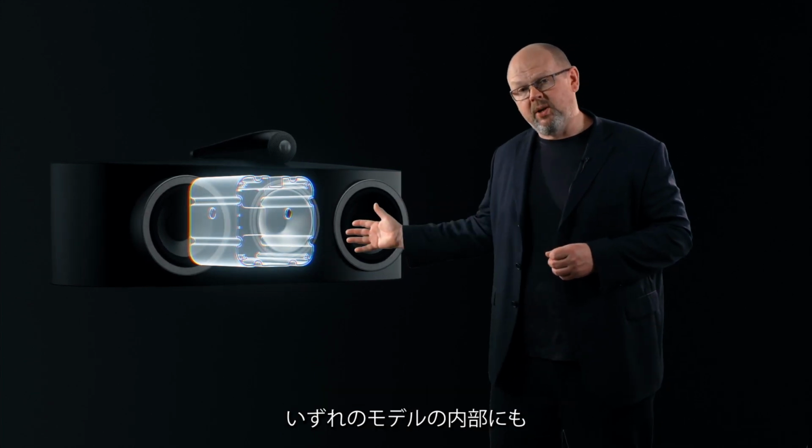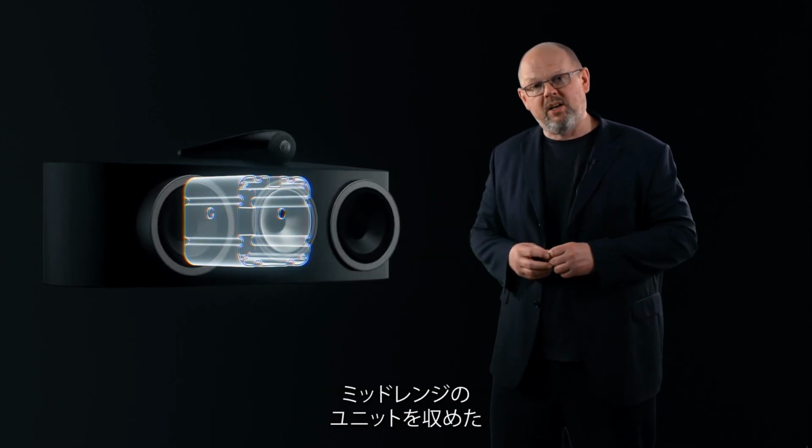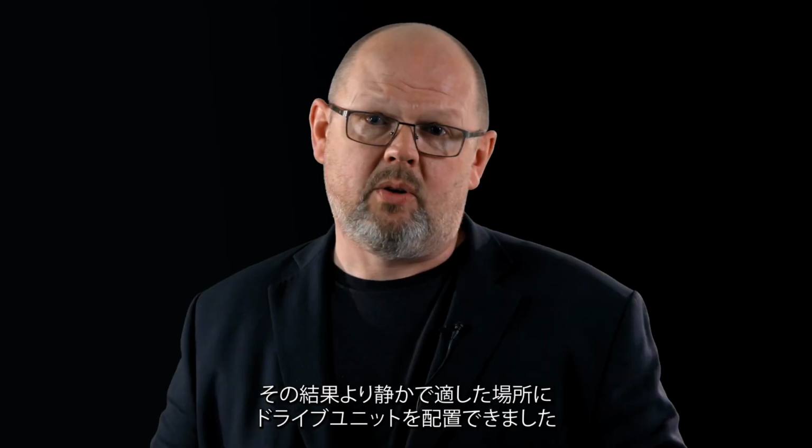Look inside the cabinets in both models and you'll find an aluminium enclosure that houses the mid-range drive unit. The result is a quieter, more optimized location for it to operate.